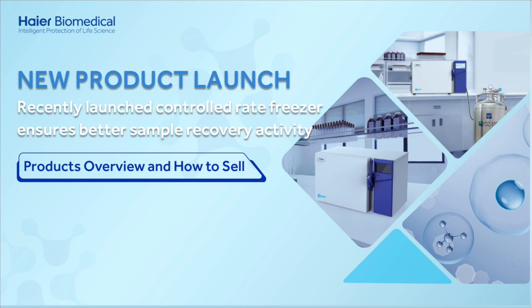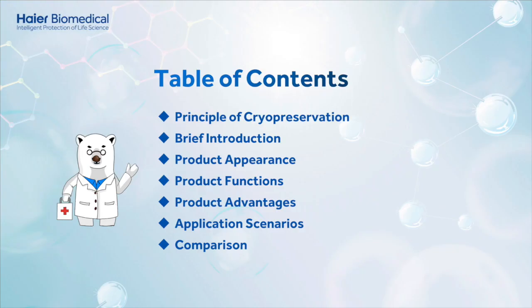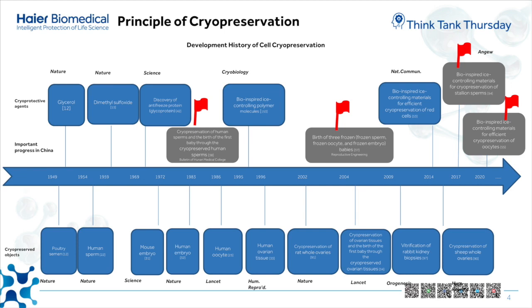So the topic of today is the recently launched Controlled Rate Freezer, which ensures better sample recovery activity. From today's presentation, you will have a clear product overview and know how to sell. We will have a general understanding of this model through the following 7 parts: principle of cryopreservation, brief introduction, product appearance, product functions, product advantages, application scenarios, and comparison.